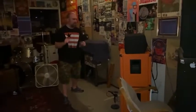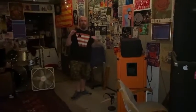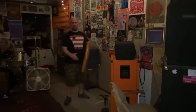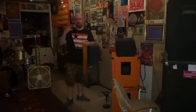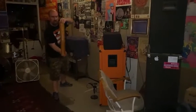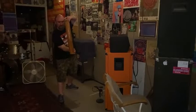And I am going to use a special tool that I have here for communicating with ghosts. It requires a lot of skill to wield this.